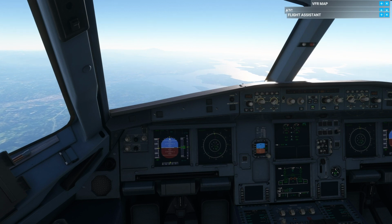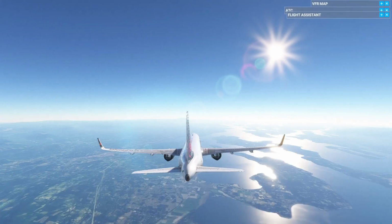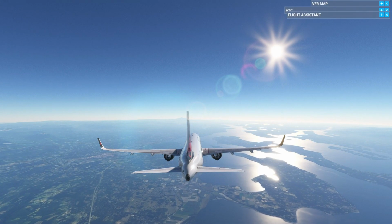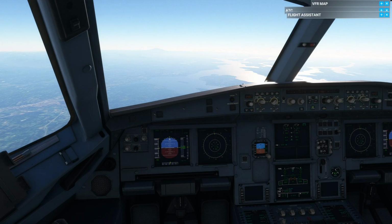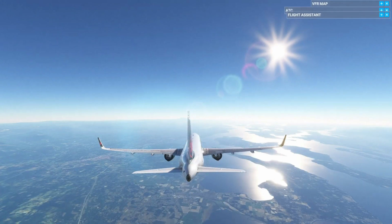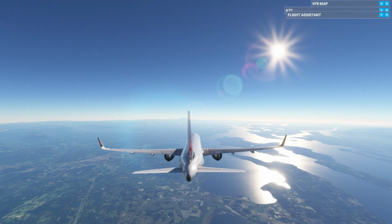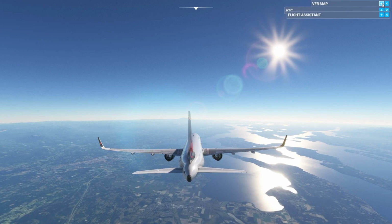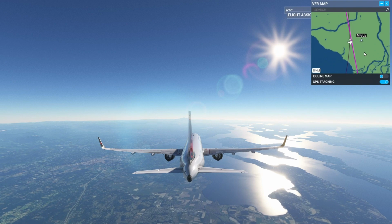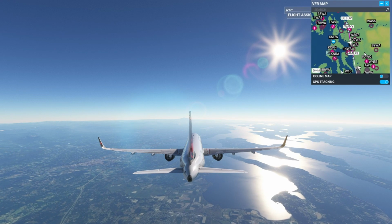Contact Seattle Center on 128.5. Good day. 128.5, Air Canada 613, goodbye. Seattle Center, Air Canada 613, flight level 220. Air Canada 613, Seattle Center, radar contact, continue.